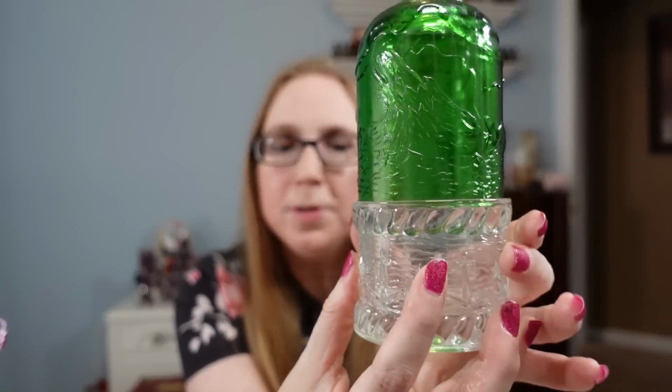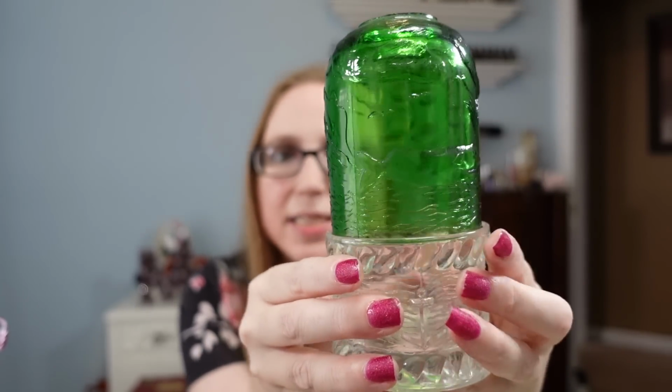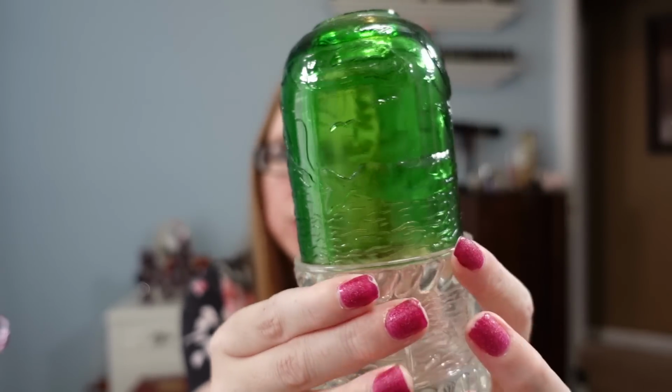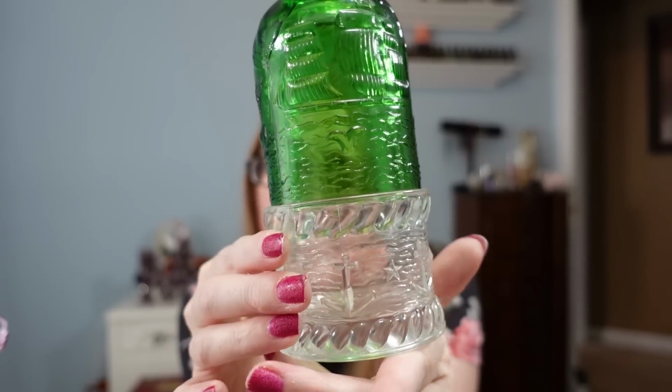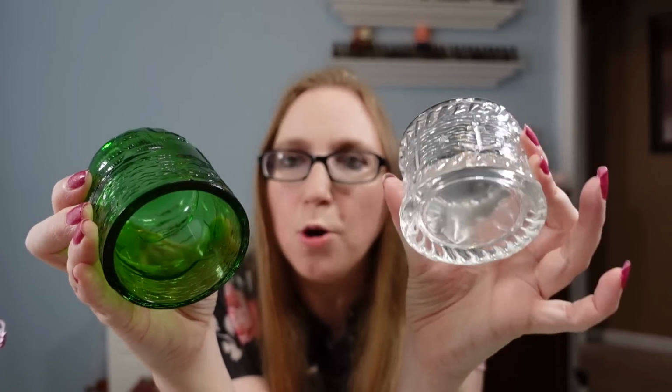This one is called a Moby Dick fairy lamp, and it has the whale embossed in the glass here with the ship, boat, and then on the base it's like anchors and stars. It just has like a really nautical look to it. So cool. I absolutely love it. This one here I put up on auction with a starting price of $39.99, and it currently does have one bid.